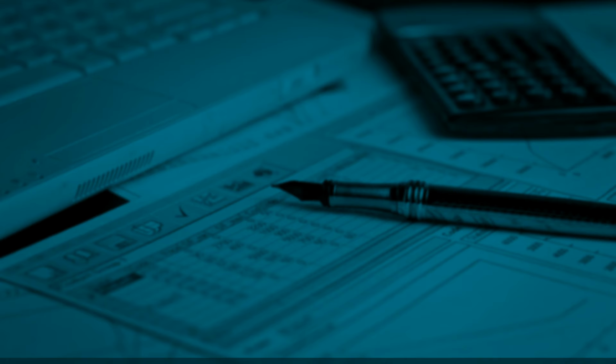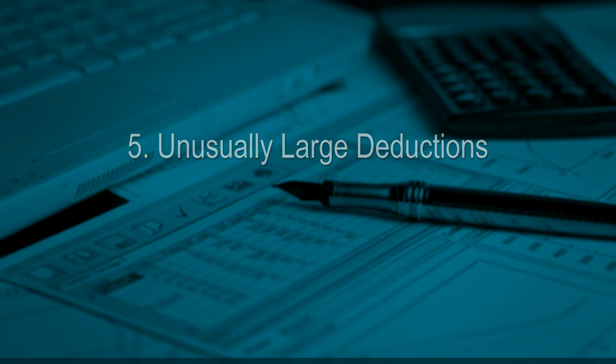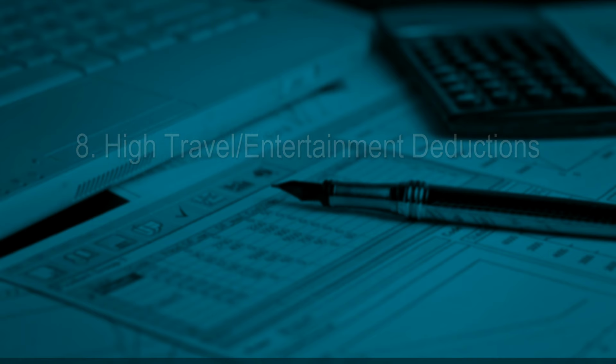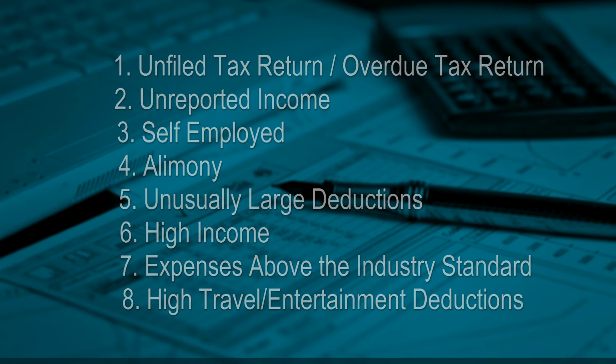There are a number of red flags that are unavoidable. Alimony is a red flag and increases audit frequency. Unusually large deductions, a high income, expenses above the industry standard, high travel and entertainment deductions. These all are red flags and increase audit risk. But they also reduce taxes. So if you can substantiate these, take them.